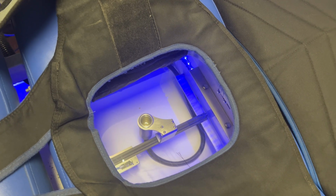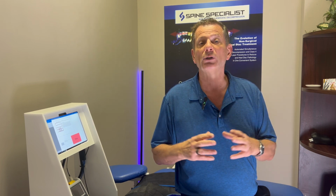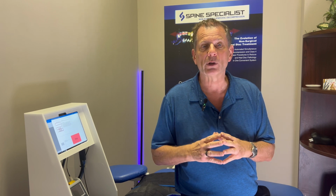So imagine getting the benefits of Class 4 robotic laser therapy at the exact same time that your spine is being gently decompressed by a computer-guided system. That's exactly what makes non-surgical robotic laser spinal decompression so unique. There's only 12 of these in the world. This isn't just two treatments done back to back. It's a synchronized dual action system where the Class 4 robotic deep tissue laser and spinal decompression system work together in real time. It targets the injured disc with unmatched precision and effectiveness.